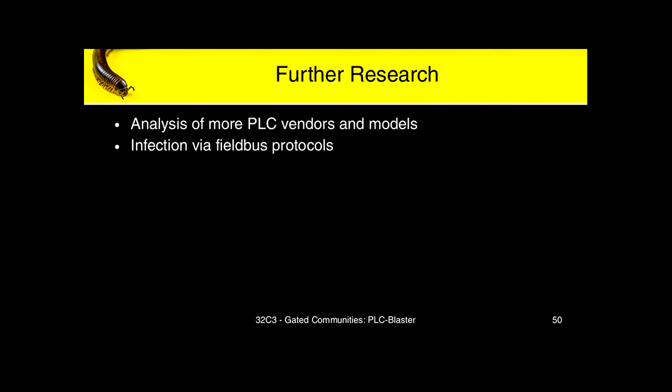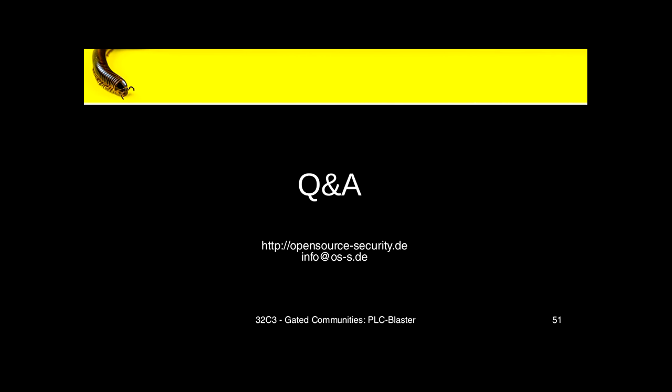There may be one that acts as a gateway between the field bus and the Ethernet system. So it would be interesting to infect the gateway, for example, with one of the pieces of software that we wrote, and the infection would propagate using field bus. I don't know if that works, but this is what we're going to look at in the future, and that's all I have to say for today. We would be open to questions.